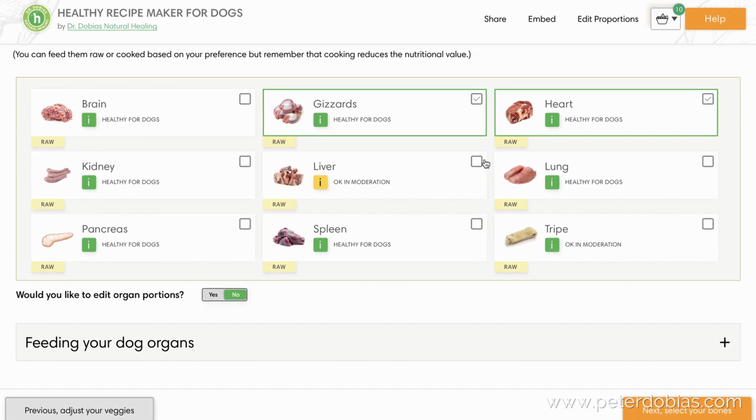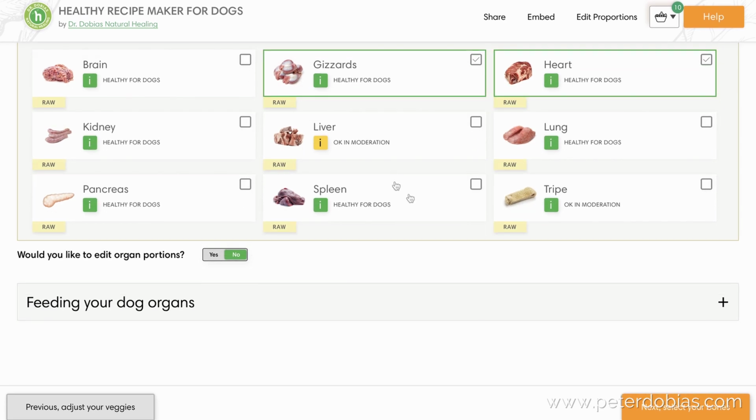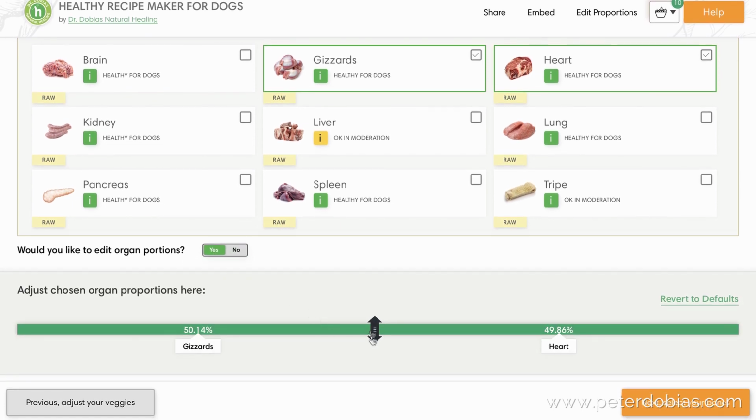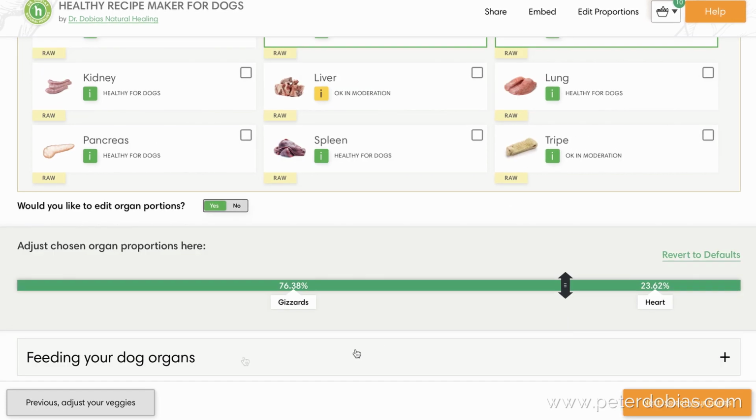Now, all the meats and all the organs should be previously frozen. You can feed the vegetables raw or cooked or blanched. And you can also adjust the proportions of the organs, okay? So when it comes to the organs, we calculate the percentage on the basis of 5% of organs. So I'm going to get 3/4 of the gizzards and roughly 1/4 of the heart. So this is how it works.